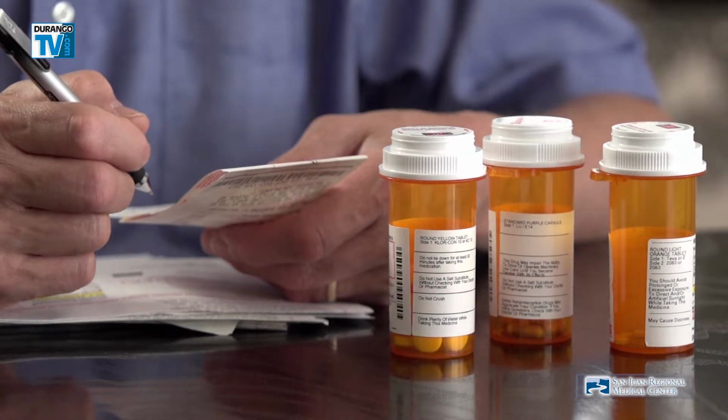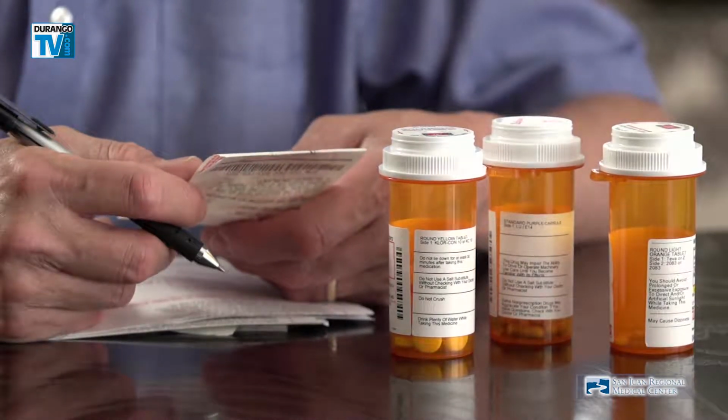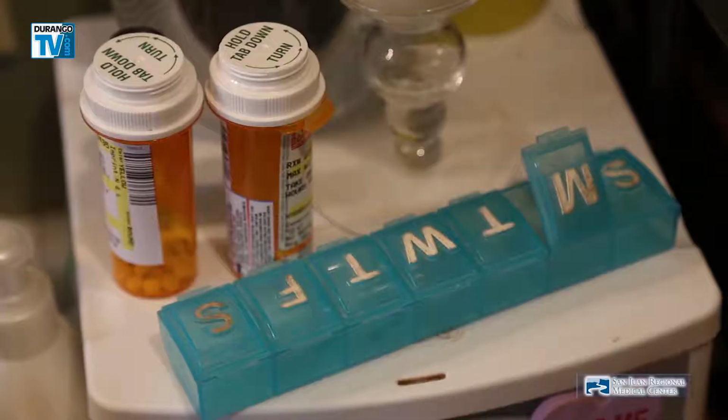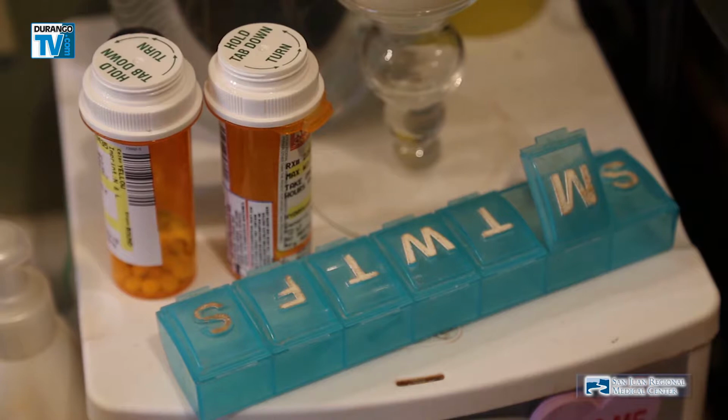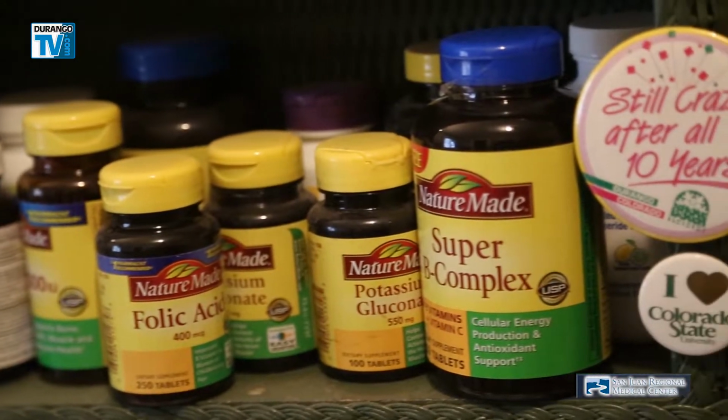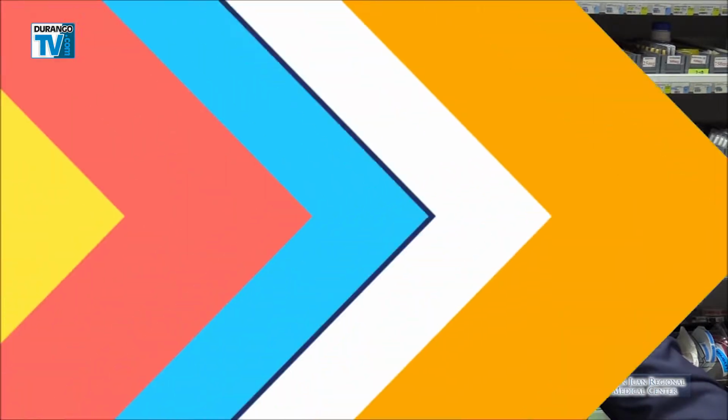We also recommend keeping one in the home that's easily accessible so that if an ambulance shows up, for example, that the crew would be able to find that list so that it could be brought with you to the hospital. In addition, if a patient is taking vitamins, supplements, holistic medications, those also ought to be included on your medication list because those too can have interactions with medications that we might prescribe.